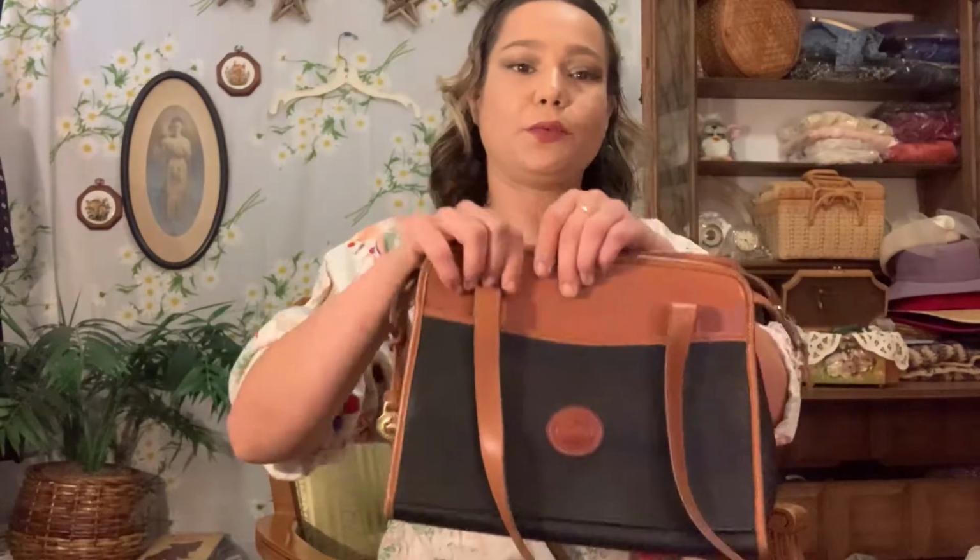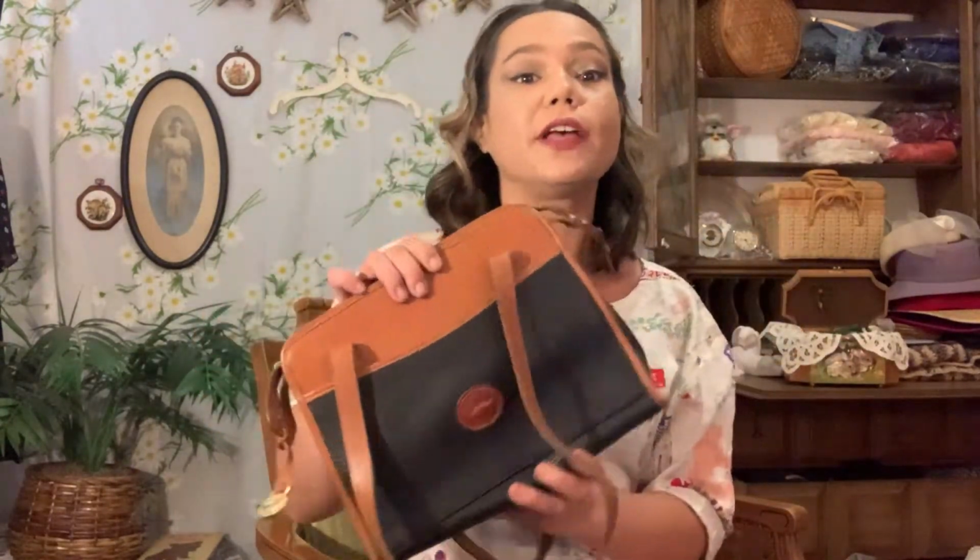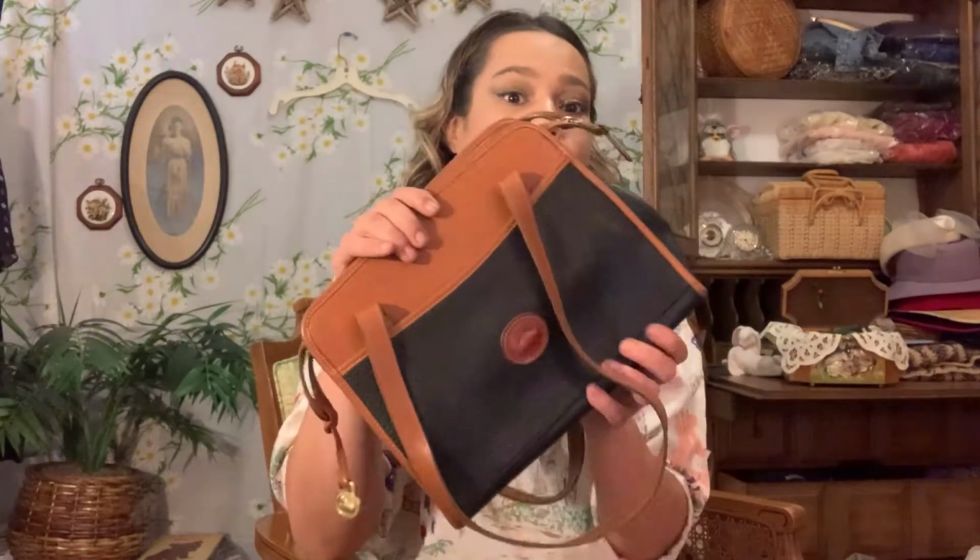Now this is not a foonie. This is a real doonie. And I just love vintage Dooney and Bourke bags. They're the only thing I ever want to carry for the rest of my life. I just really love this shade of brown. I feel like it goes with basically anything.